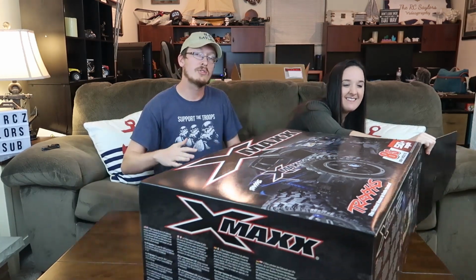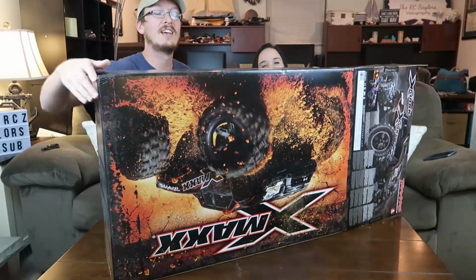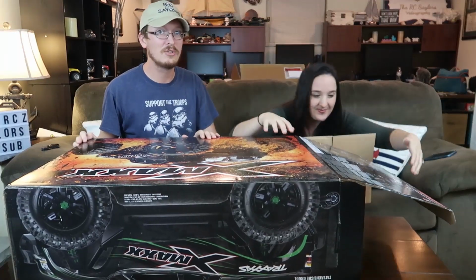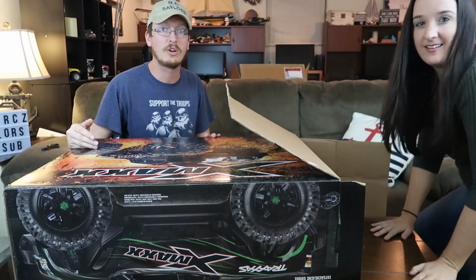The vehicles that they put out are known to be pretty good vehicles. Obviously they're overpriced, okay? It's like buying a Nike shoe. If you want to wear the Nike swoosh, go for it. If you want to have Traxxas on the side of your truck, you're going to pay for it.